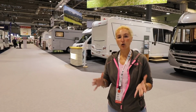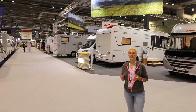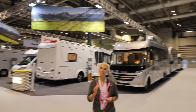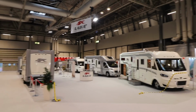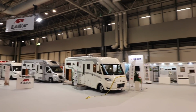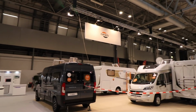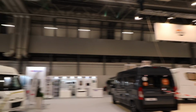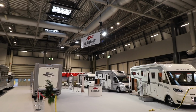So here we are in Hall 20. Now the whole of Hall 20 has been taken over by the Erwin Hymer group, and they've got all their German brands here within this hall, and that includes Carado, which is a well-priced motorhome. We've then got the Laika, which again is a solid German-made motorhome. They've got A-classes. They've also got the standard coach-built motorhomes.